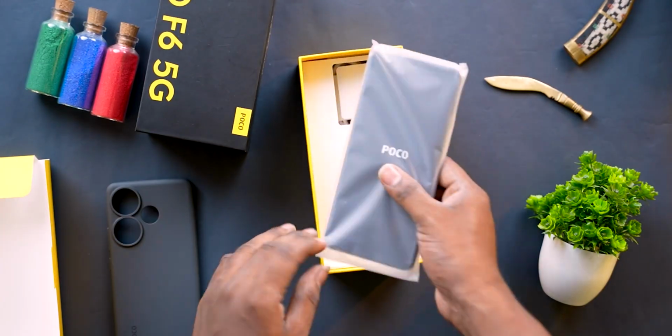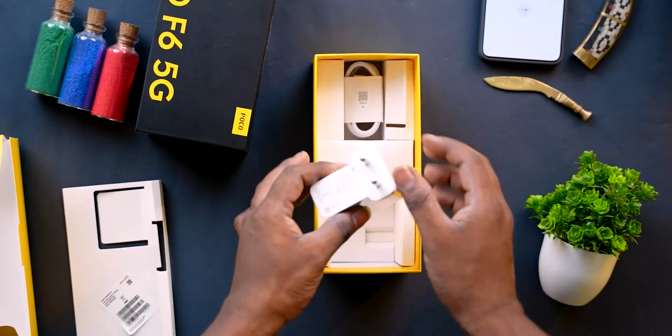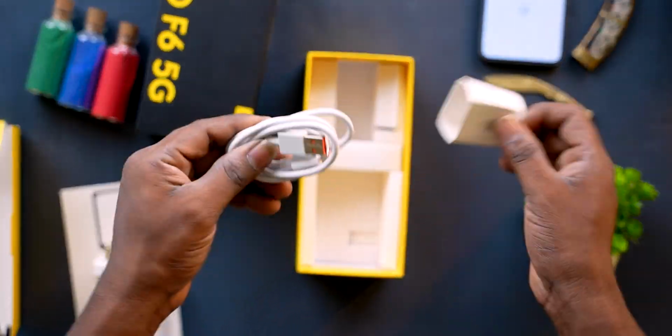Next up, uncover the phone. Let's peel the stickers off. So, boot it on, and the case fits perfectly with the phone. And next up there is a 120W charging brick and a type A to type C cable.